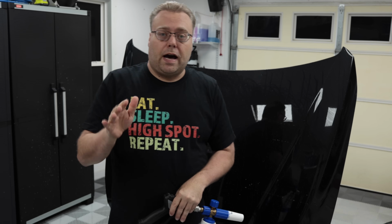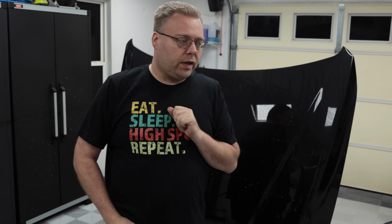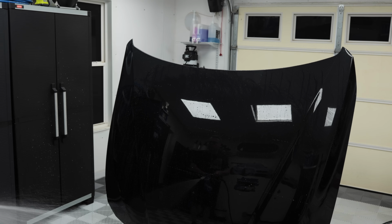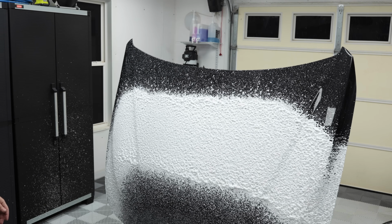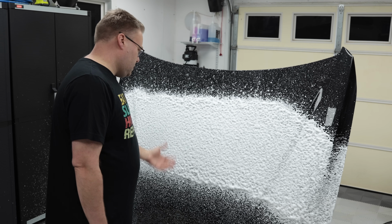So I could not find a 1.35. I have one that thinks it's a 1.35, but it's actually 1.295 or 1.3. But your motor is going to thank you and your electrical circuit is going to thank you. And the foam's still going to be good. Can you even tell a difference? A little bit runnier, but I mean, geez, look at that.